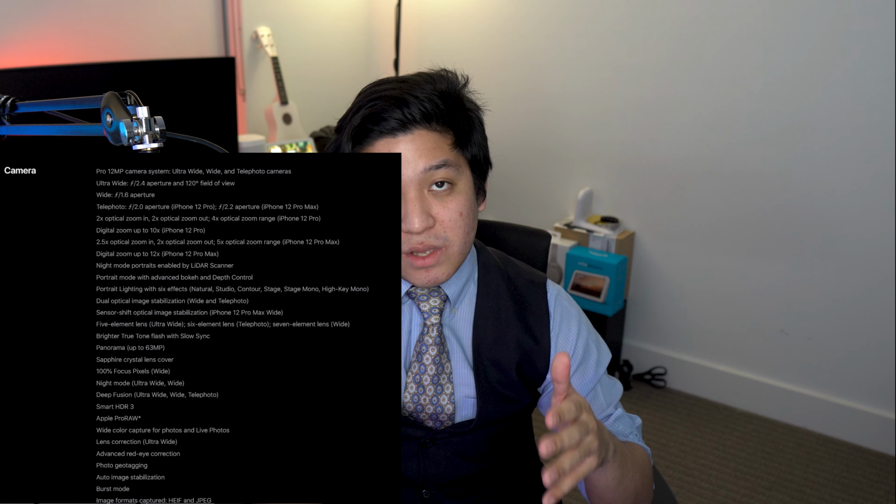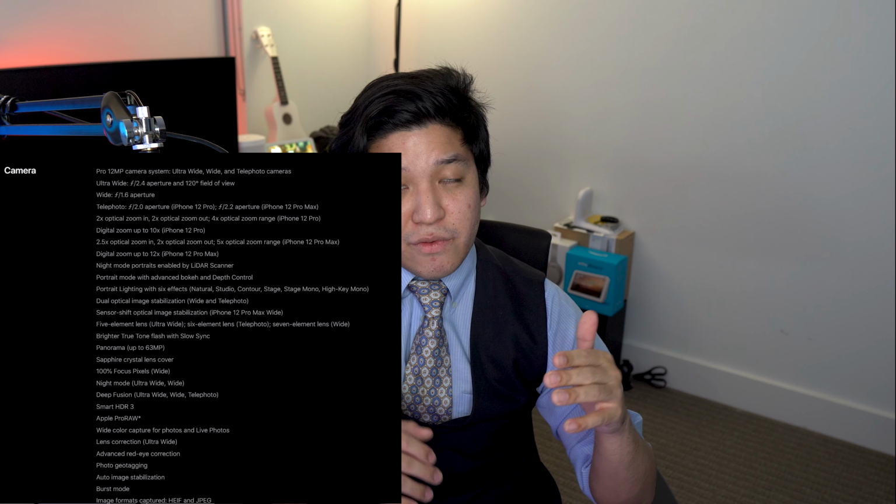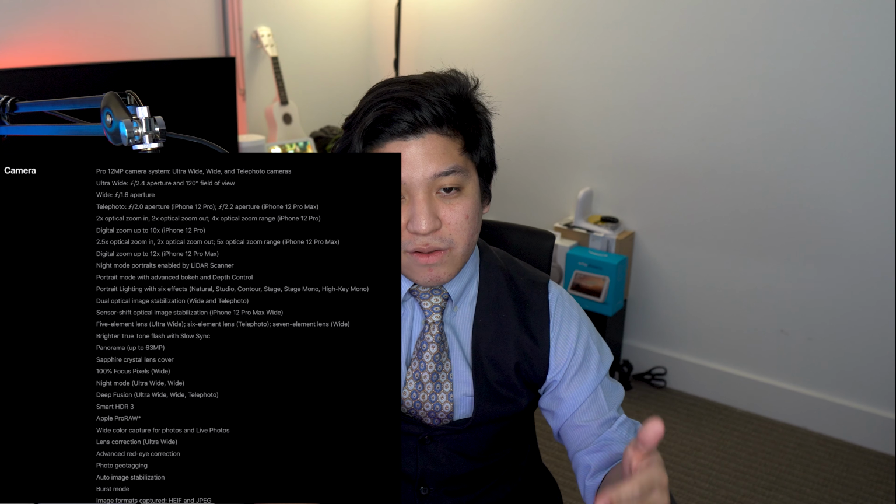Speaking of new hardware, as you can imagine, the 12 series line is going to get better cameras. But more specifically, when it comes to the Max editions, this tends to get the best of the best in terms of camera hardware and pure specs. No exception here with the 12 Pro Max. You're getting multiple upgrades, such as the f/2.2 aperture, I believe, which was coming from an f/2.0 aperture. You're getting 2.5x optical zoom now in the telephoto lens.